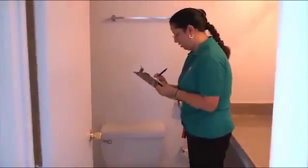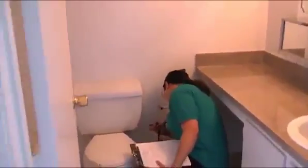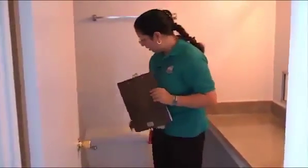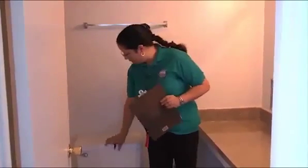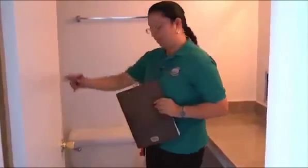And it is. Want to check underneath to make sure there are no holes. You also want to shake it to make sure that it's stable to the ground. Sometimes they're loose and they have to tighten them up. You want to make sure that the back part is not broken and that it fits that particular toilet. So the flush should be okay with that one.